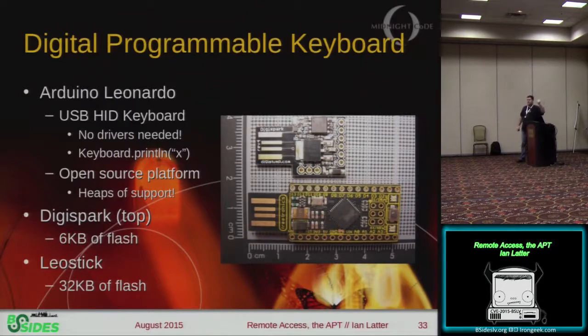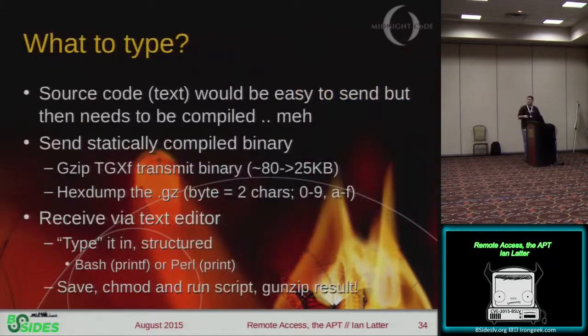It shows up as a mouse, keyboard, and joystick, I believe. The DigiSpark on the top has 6K flash. It was a community project. The Leo stick that I can buy at my local electronics store for about 20 bucks is below at 32K of flash. If we put data on there, we can upload it. But what do we upload?